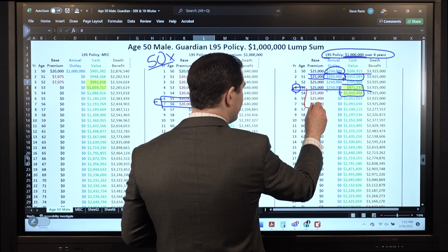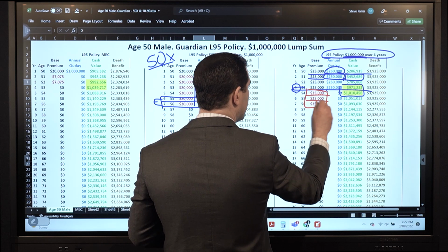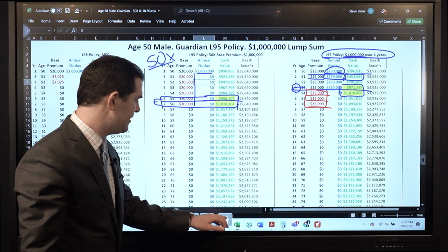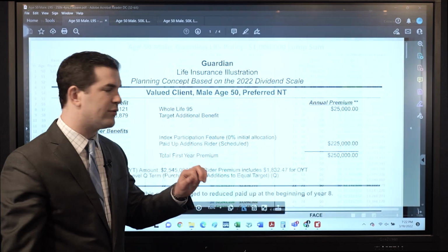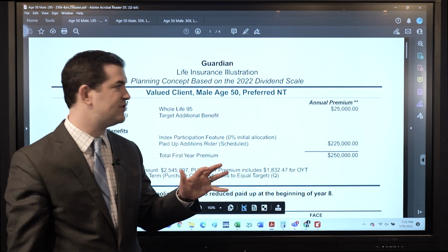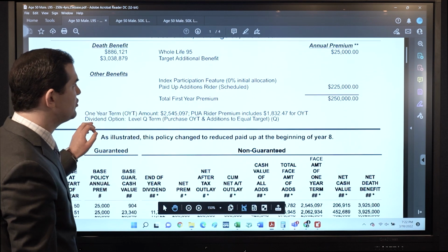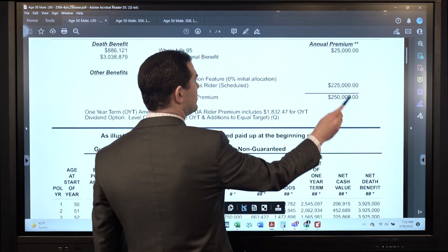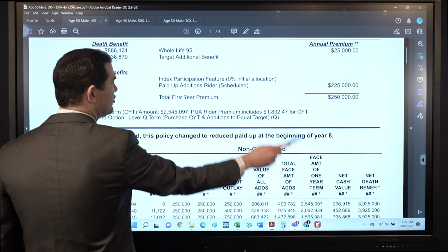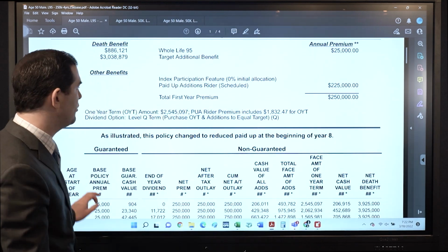We've got a premium that's still due, but I'm not paying it. The dividends and interest only need to cover that premium for 3 years now instead of for 6 years. So here's the illustration breakdown. 25K base, there's my PUA payment, of which $1,800 satisfies the term cost.